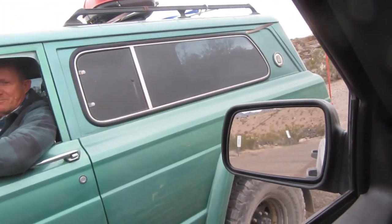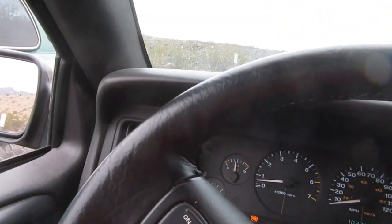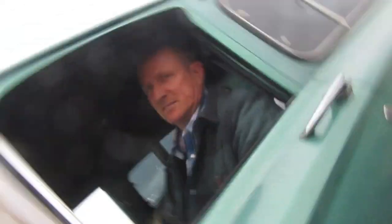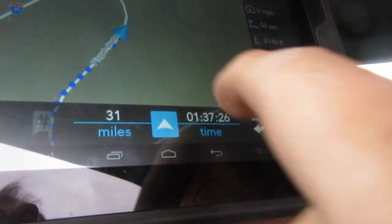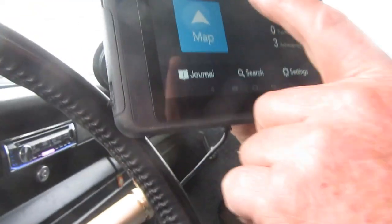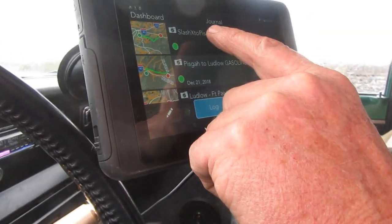Yeah, I've gotten away from my dashboard again. How do I get back to the... All right, hang on. It's a good tutorial for YouTube. So when you're in this mode right here, this little double dash, you click on that, and then you go to dashboard, okay. And you go to journal, and the next one is Pisgah to Ludlow.